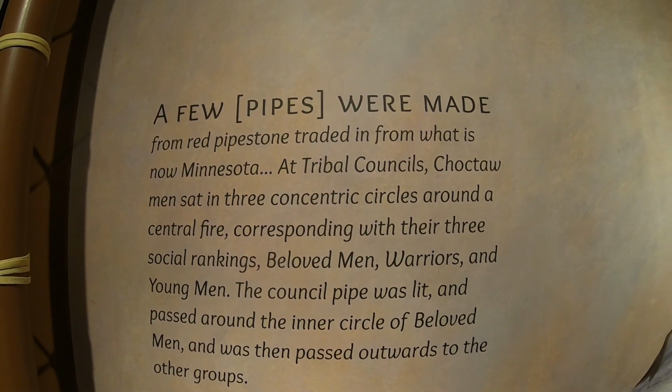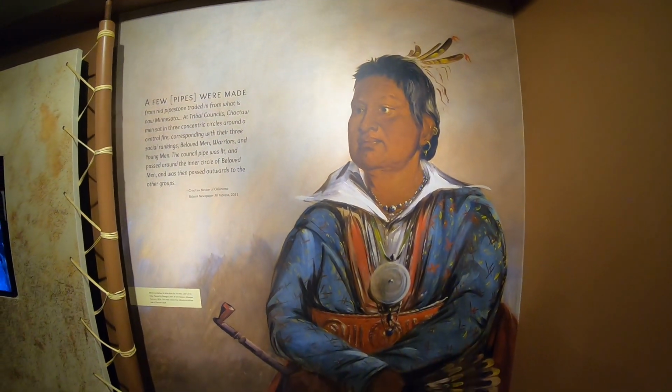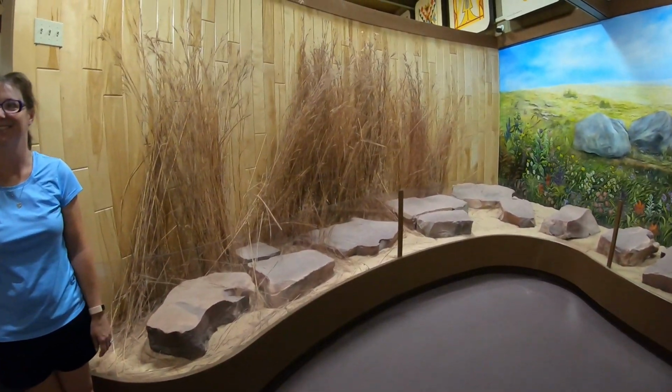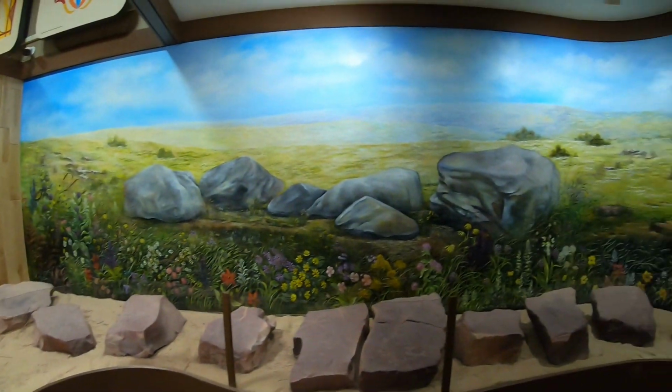These pipes, specifically made from pipestone, would be a way for them to communicate to their ancestors, and they become quite the sacred item used in their religious practices as well. The Visitor Center did a really good job of walking you through the history and what the pipestone would have looked like on the prairie, and they did a movie here that we really enjoyed.